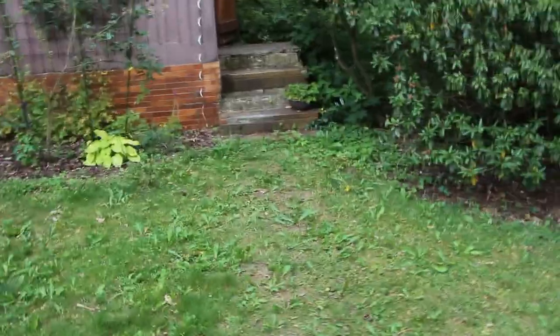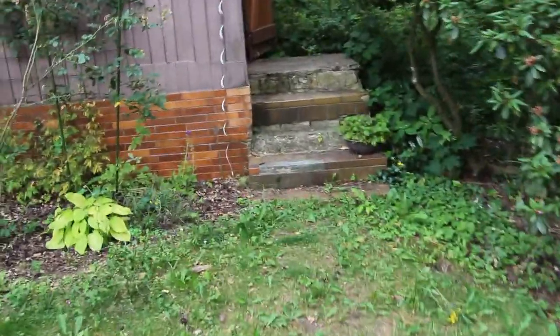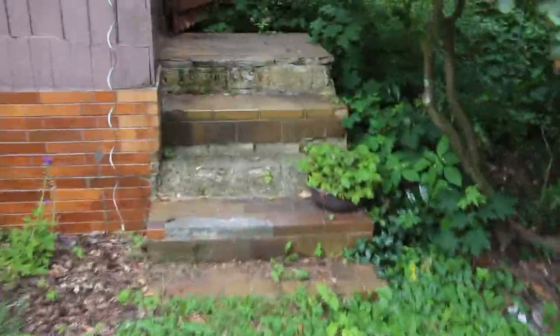But things are going the way they should be going. The shed is completely empty, except for some stuff that needs to go in the trash. Yep, that's it. We got some trash in here, and that's it.